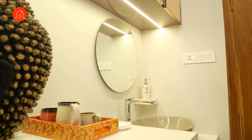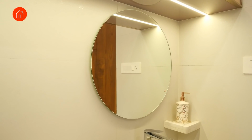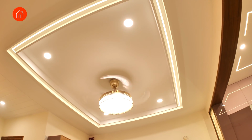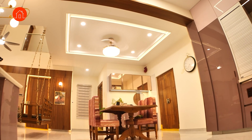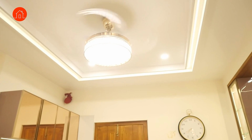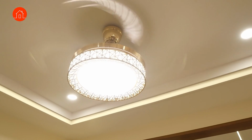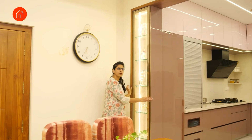And about the lighting of this space. So if you notice, below the crockery, we have given a profile light so that there is a lot of visibility, and we've also put in a mirror for anybody to have a quick look at themselves. We've used a very simple false ceiling again here, with a groove kind of a concept where we are running the profile lights within the groove, and we've given 4 lights here with the beautiful chandelier that you see here. So this is again a gold finish chandelier that we have, which has a very good speed of air movement as well as a very good lighting element. And of course we have a big clock which we have placed here, and finally leading us to our beautiful crockery unit.